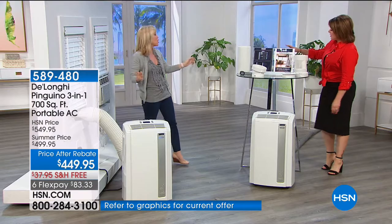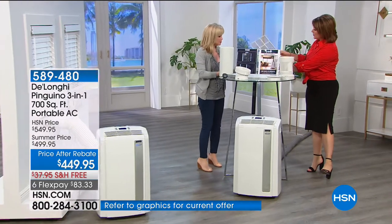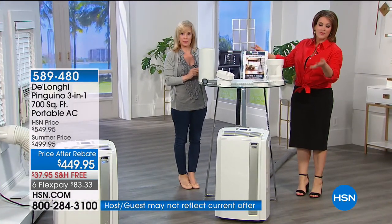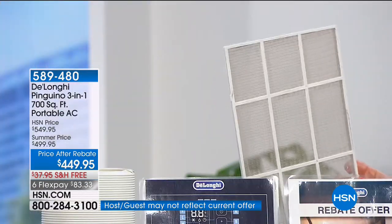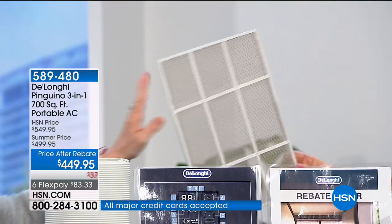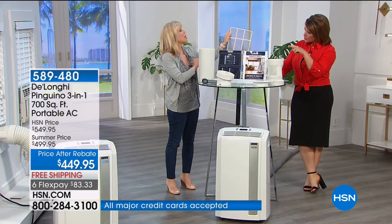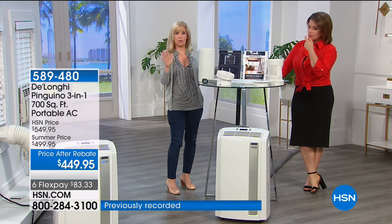So simple and no maintenance. And that's what I was going to say, Julie. What's nice, too, is that you don't have to keep rebuying filters over and over again. There are many units that still do that. But with this one, you just have to rinse it off. Exactly. And it's bio-silver. And then I'm not emptying out bins of water either, right? Exactly. It has what they call a no-drip technology.